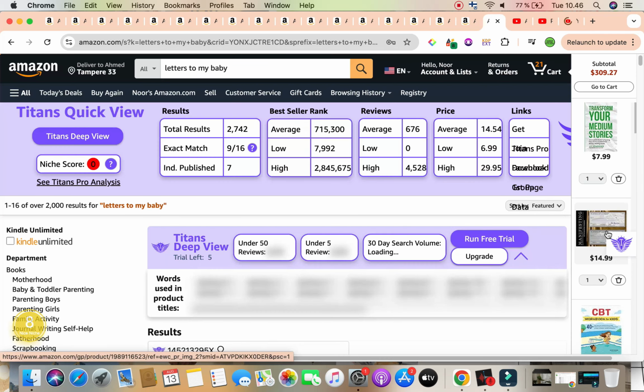So let's get started with the first keyword for the day. And our first keyword for the day is letters to my baby. Letters to my baby is ideal to be used for the 7 keyword slots or for the subtitle. Why? Because of a couple of factors I'm going to talk about.